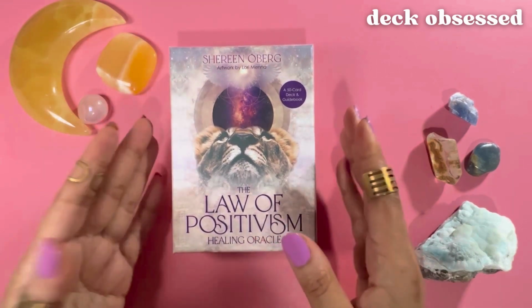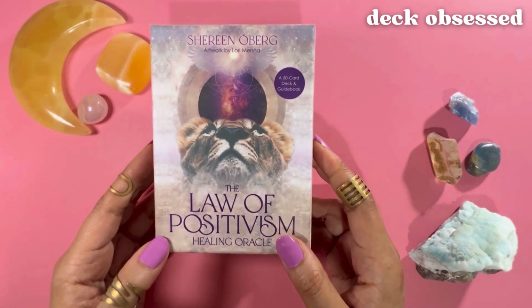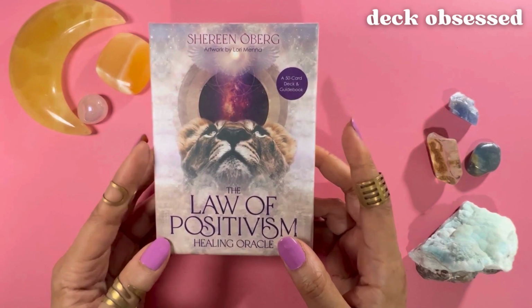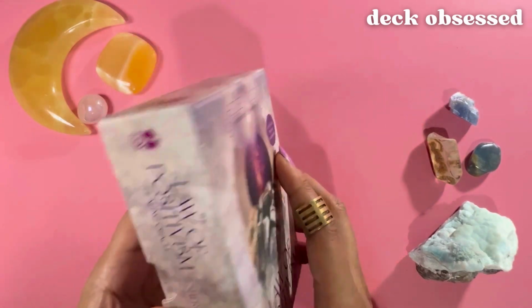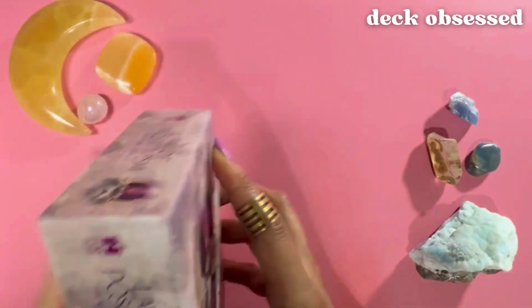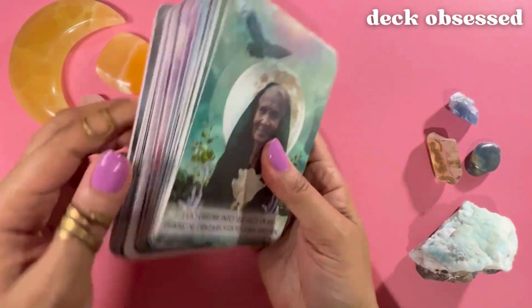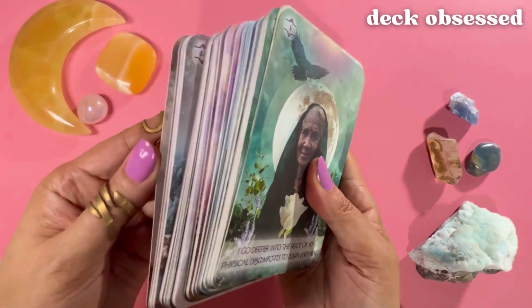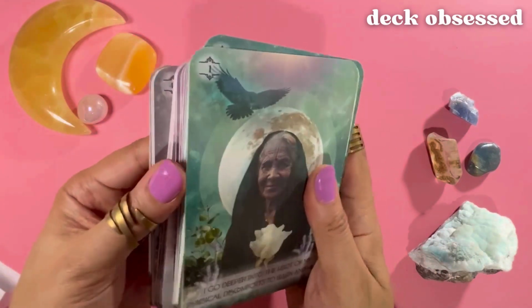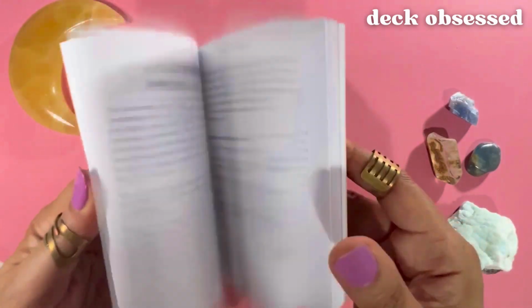Let's get started. The deck was co-created by Shereen Oberg and artist Lori Mena. The 50 cards come in this nice sturdy box. And the cards are a nice weight with matte finishing on both sides. And the guidebook is black and white inside.